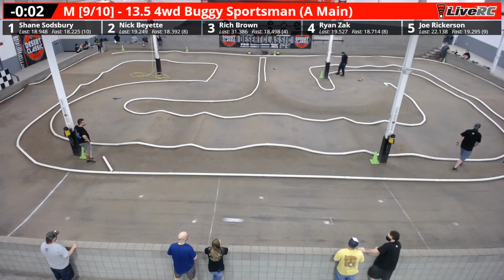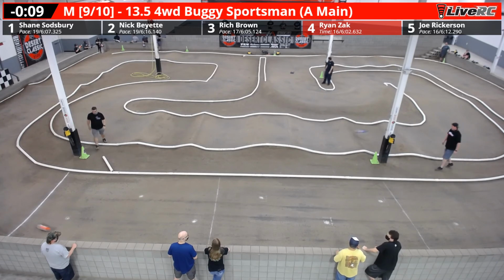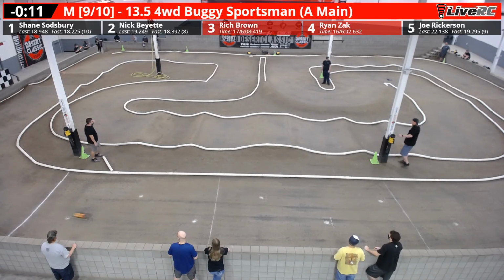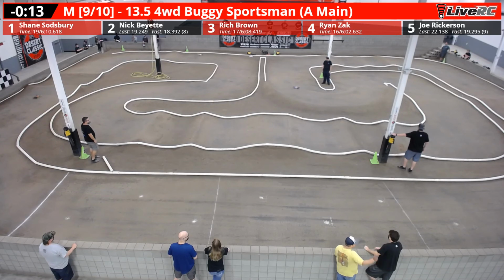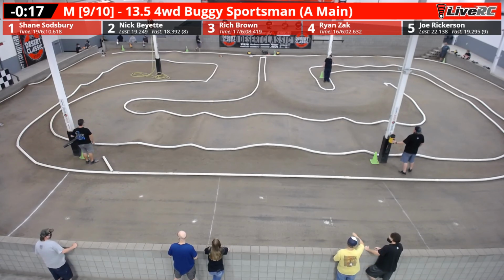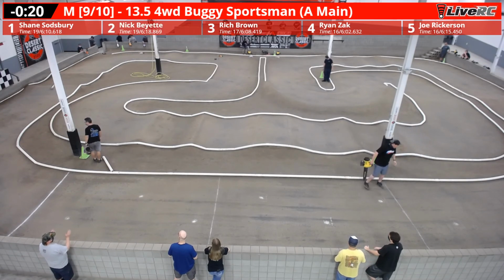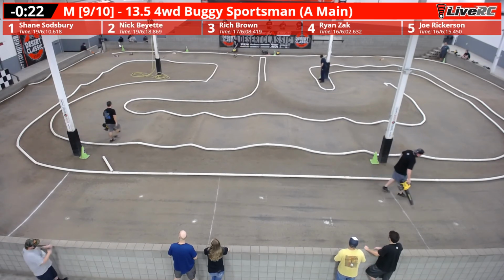That is time. Finish the lap. Ryan, you're done. Rich Brown, you're done. Shane, you're done. As you cross the line, you will be done. Waiting on 2 more marshals. Joe's done. Waiting on Nick. And that's the race. Marshals, go ahead and grab those blowers. Blow off your area. Drivers from that last race, set those cars down.